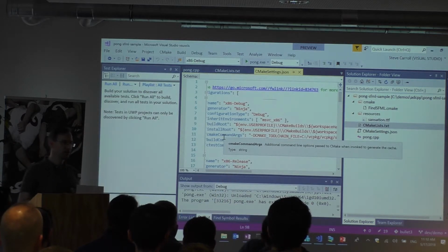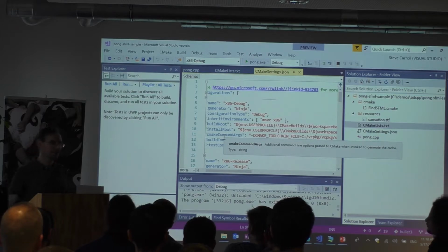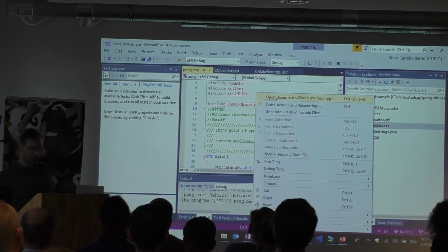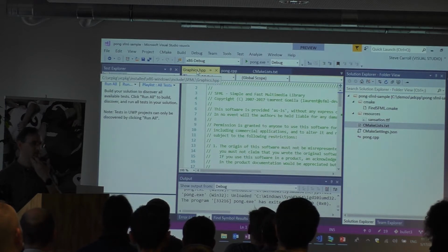Yes? What's written in this vcpkg toolchain CMake file? There's basically some path to the pre-installed libraries. Exactly. Yeah, it basically tells it how to find things. And then what happens is when you go here and open the document, you can see it's going to pull up the vcpkg installed version.